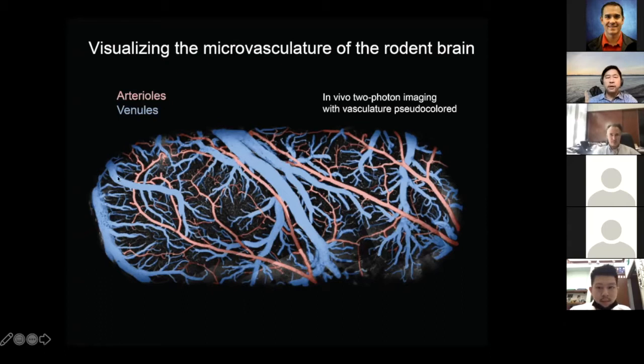So here again is the surface of the brain. This is a composite of many images collected by two-photon microscopy from a living adult rat. I pseudo-colored the vasculature to help you understand what is an artery and what's a vein. So again, these are the branches of the middle cerebral artery and the big branches of the veins. These are the small branches coming off that penetrate into the tissue. So a lot of similarities with the human vascular network. But again, we're only scratching the surface, like in the human brain.